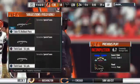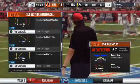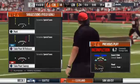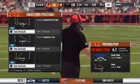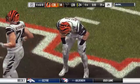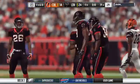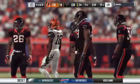Well, I've got to give him some credit there. He tried to sell the out route. He tried to sell it hard. And as a receiver, what you're really trying to do is maneuver a defender inside to give yourself a little more cushion breaking to the out. But how about the defender reading it really well, not buying the fake or the maneuver inside, and getting to the sideline and helping break up the pass.